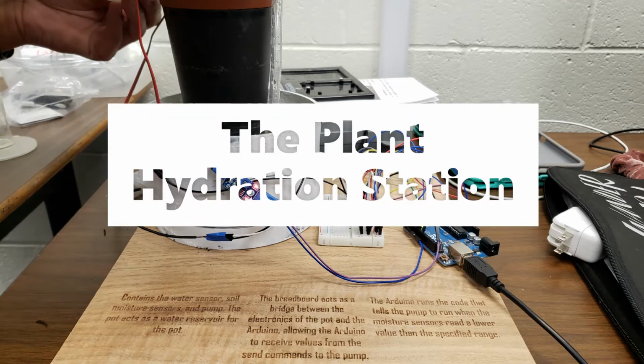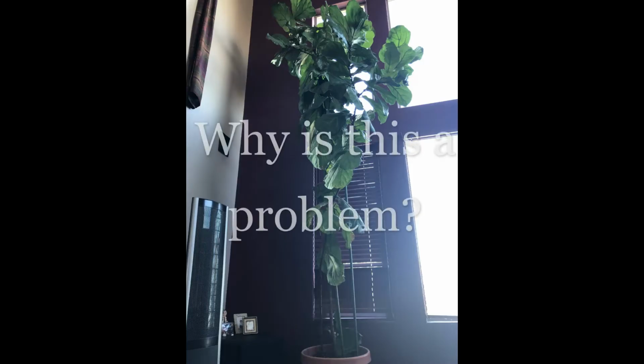Our project is the Plant Hydration Station by Karn Patel and Neil Babu. It is difficult to know when plants need watering.